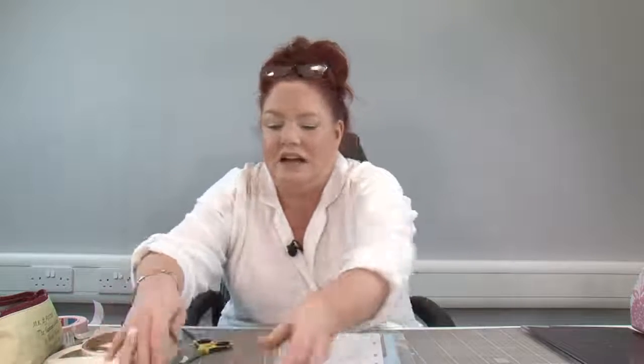So let's move on to our second demo. Now this one, I've done a little bit different. I've been playing, as I like to do the memory books and things like that. So I've had a little bit of a play to try and turn it into a card instead.